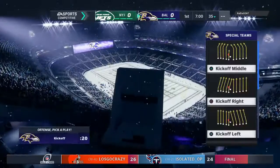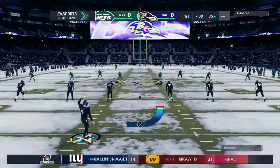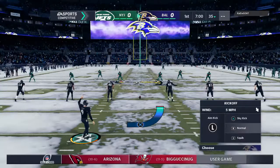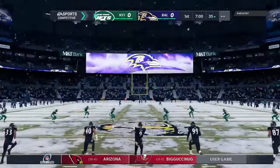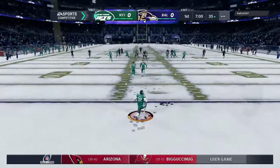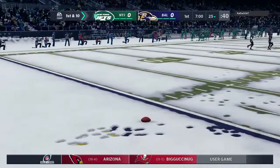And we continue with Wild Card Weekend with what should be a great one between the New York Jets and the Baltimore Ravens. The battle for the Lamar Hunt Trophy begins as we're underway in this AFC Wild Card game. Now this will make it into the end zone. And no run back here, so they'll bring it out to the 25.